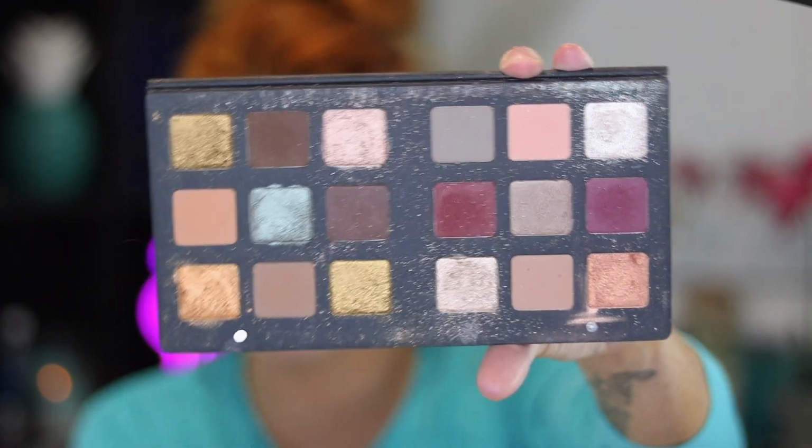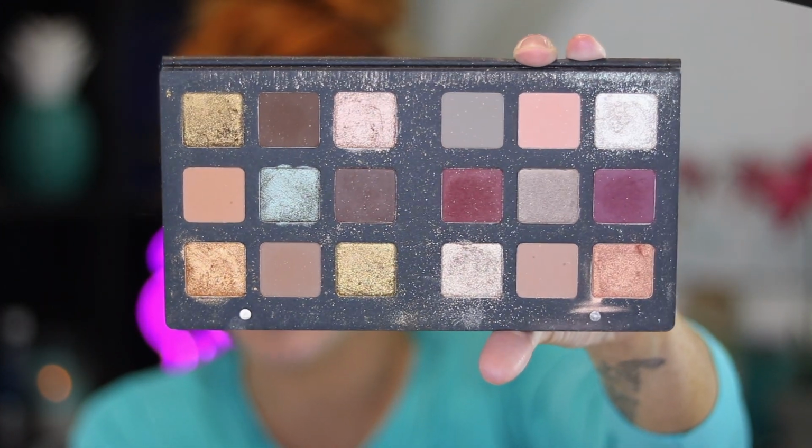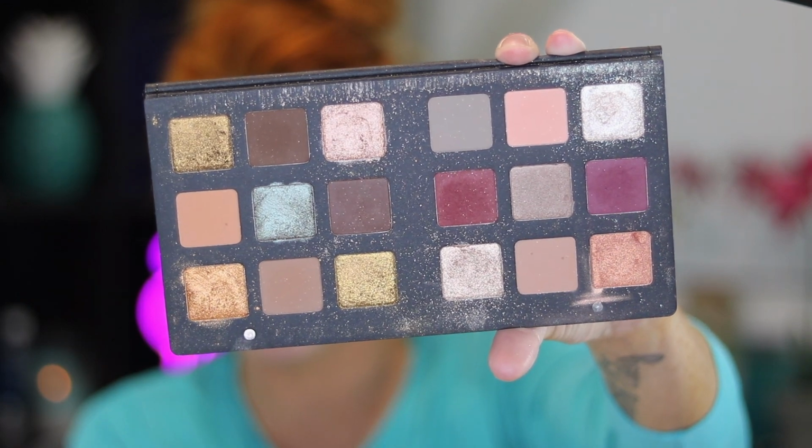I don't know. I think I'm gonna start with my eyes today because I don't know if the camera's even picking this up. But this palette is a mess. Let's see if it can focus. There's shimmer, glitter all over the place with this palette. So I don't really want that all over my face. That is the one downfall with this palette. With it being so expensive, it's like, dude, can it not be so messy? But it's fine. I actually cleaned my brushes because they were filthy.